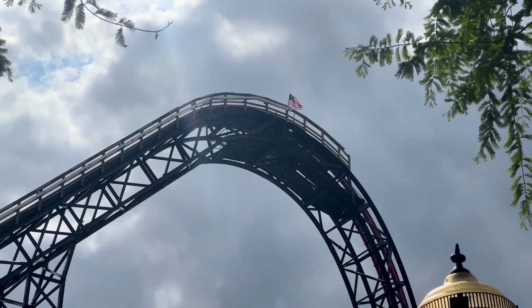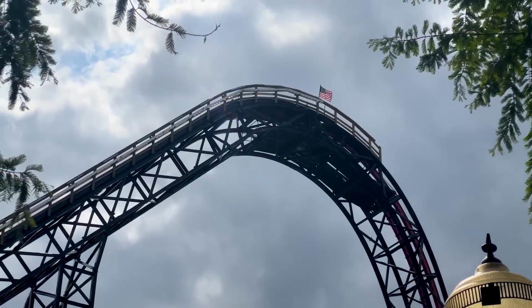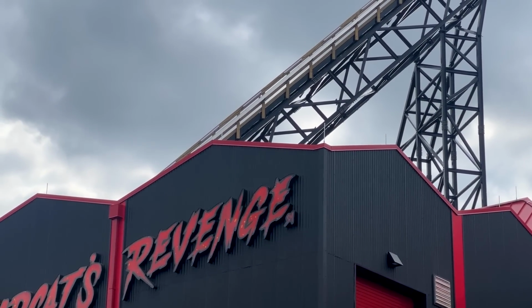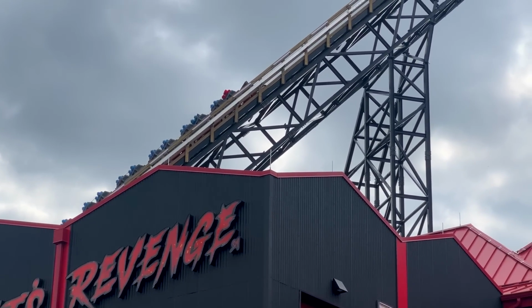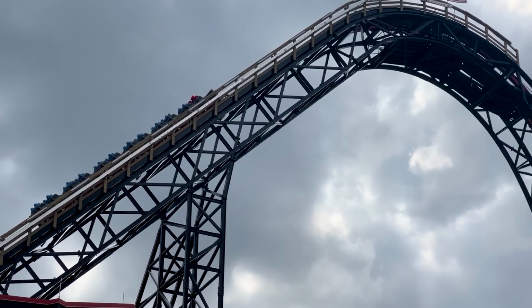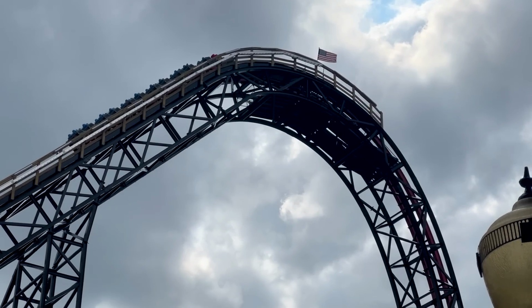So they're going beneath the top of the lift hill to the mechanics. Test and adjust. That's for sure. All right, here we go. Here we go. First in-park testing footage. First test run ever from inside the park in an operating day. Oh my God, here we go, guys.